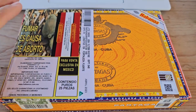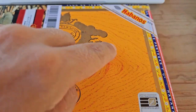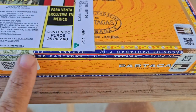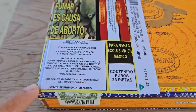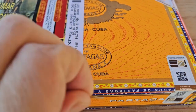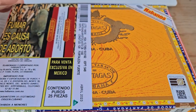So in order to open these Partagas boxes, we'll have to cut through the warranty label, the IEPT label, the Habanos label, and as well, these Partagas boxes have a label that goes all the way around the box. So an extra layer of sealing that Partagas adds to their boxes, as well as, of course, the little brass brad that is in the center of the box. So let's remove that. Let's take a look inside.